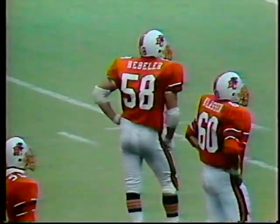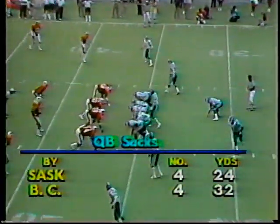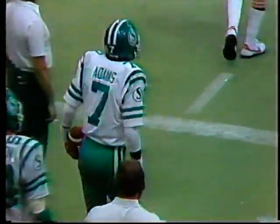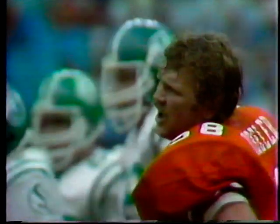Well, as you may have heard in an interview last week on our CFL telecast, Nick Hebler indicates that he wants to be the best defensive end to ever play the game in the CFL, and he is one of the good ones. Adams runs into touch with 22 seconds remaining.